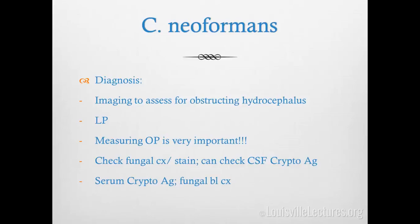And like I said, of course your CSF is going to be very important. Your findings are going to be consistent with a non-bacterial etiology, so not a huge white count, mostly lymphocytes. You could do your culture and your stain, your fungal culture and stain, okay? And we talked about the serum cryptococcal antigen already, and you can grow this in the fungal blood cultures as well.